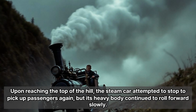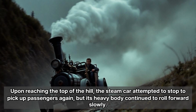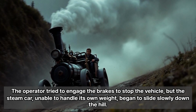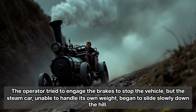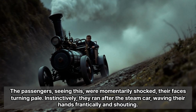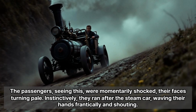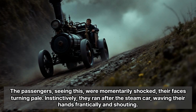Upon reaching the top of the hill, the steam car attempted to stop to pick up passengers again, but its heavy body continued to roll forward slowly. The operator tried to engage the brakes to stop the vehicle, but the steam car, unable to handle its own weight, began to slide slowly down the hill. The passengers, seeing this, were momentarily shocked, their faces turning pale. Instinctively, they ran after the steam car, waving their hands frantically and shouting.